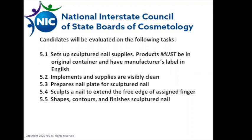Okay, so those products have been dispensed into their damping dish. And here again, folks, we know that there are all kinds of forms: paper forms, metal forms, plastic forms. We don't have a preference with that. We want your candidate utilizing what they're comfortable with. And we're not looking for the number of balls that they have to make.